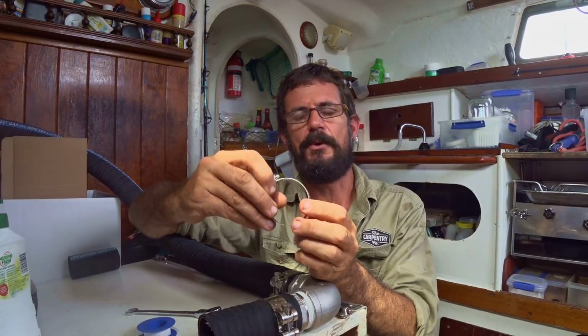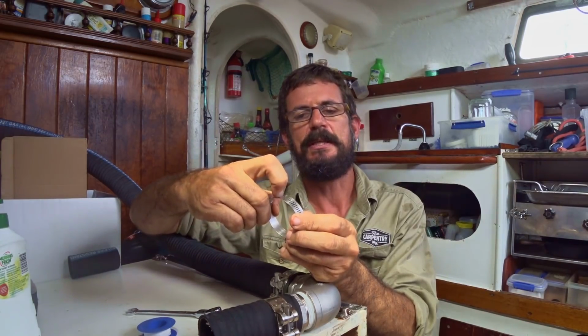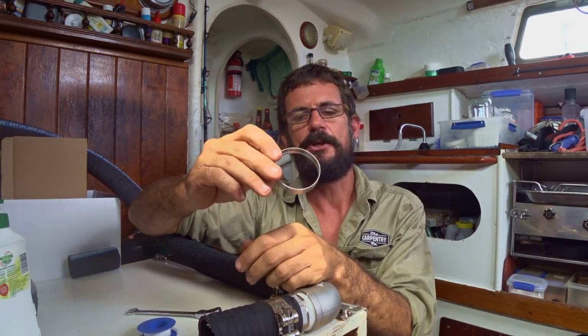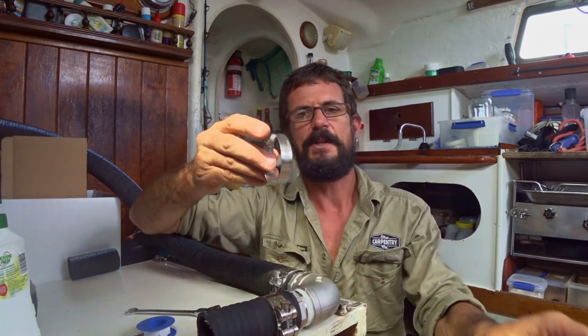You can go overboard. These little things here, if you really wrench on that, you can snap those out and they'll go back to the next one, and they can actually loosen on you, and that's why these T-clamps are so much better. But like I said, you can double them up.